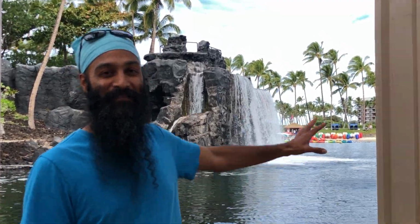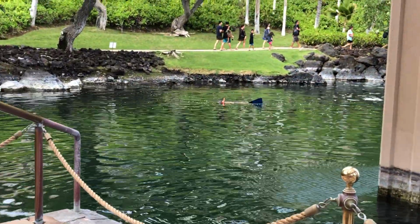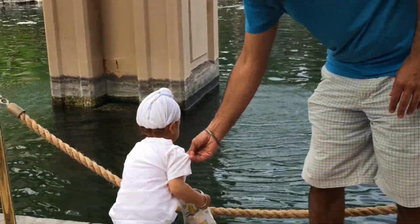In this lagoon, which is fresh fed from the ocean, we have turtles and lots of fish. All of your snorkeling dreams can be accomplished right here within the resort. Every day we've walked around, we've seen tons of fish, different colored fish, big ones, small ones, and about a dozen turtles.